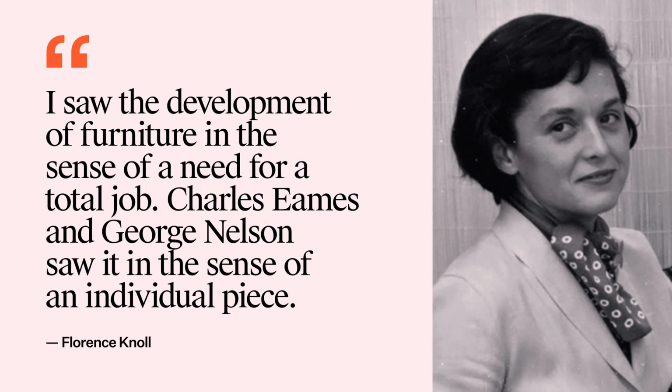The companies also took different approaches to planning in a way. Florence has this quote, "I saw the development of furniture in the sense of a need for a total job. Charles Eames and George Nelson saw it in the sense of an individual piece." And I think what she means there is when she was approaching furniture design, it was usually in service of a job, a very specific job that she was working on, whereas Nelson and Eames and even Saarinen were kind of focusing more on the furniture itself.